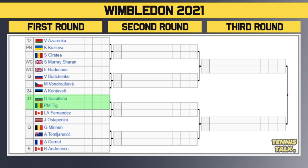Then we've got the number 31 seed, Kasatkina. She versus Teichmann in the first round. Winner of that match takes on either Fernandez or Ostapenko in the second round. Then we've got another qualifier, Minnen, versus Tomljanovic. Winner of that match takes on another first round banger, Cornet versus the number 5 seed, Andreescu. That is a tough, tough match for Bianca Andreescu. And you can see there, possible fourth round meeting between Andreescu and Azarenka, a champ versus champ battle.